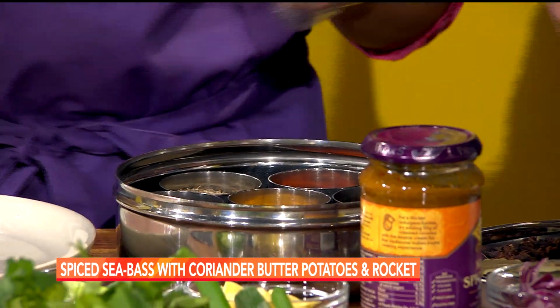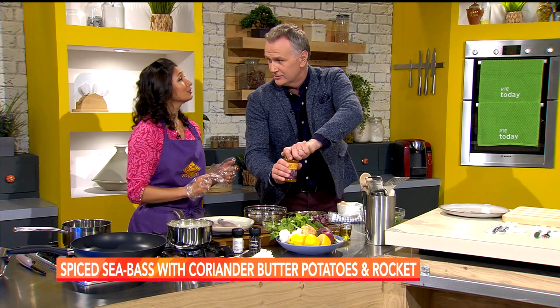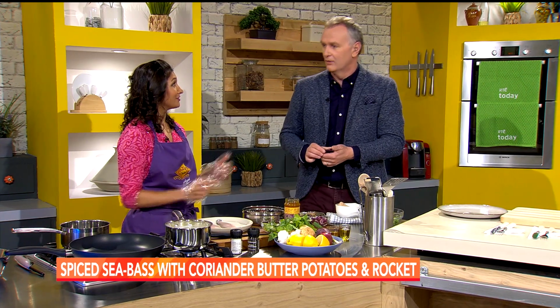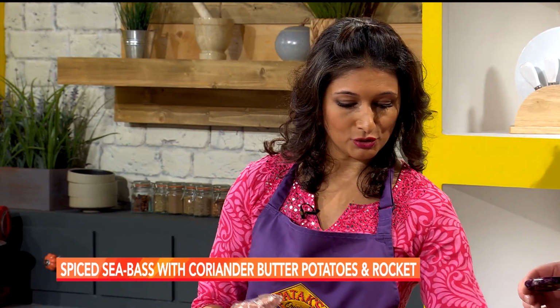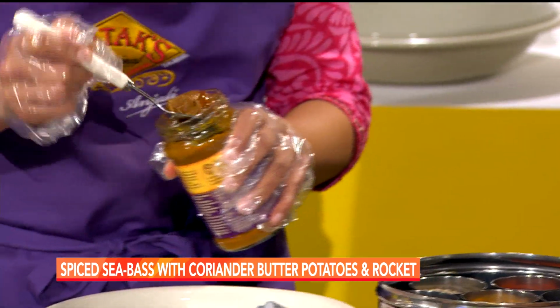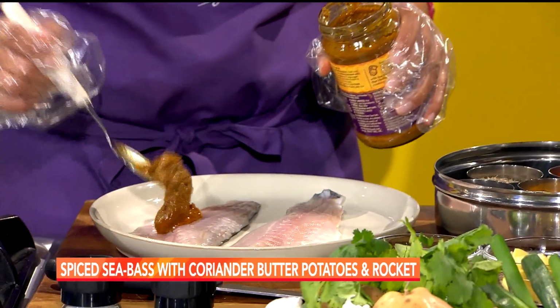So if you can just open that jar for me. And korma isn't too strong either, is it? Correct, not. It's quite mild. It's a lovely mild flavour. There's about 11 different spices in there. It's a family recipe. So I'm going to be using a spoon of that, and I'm going to be using some mustard seeds. I'll put half on here, half on the other side.